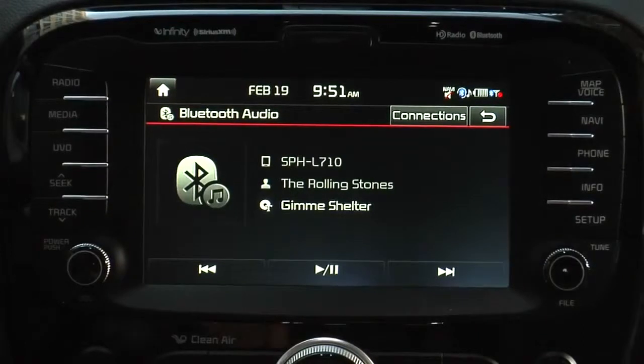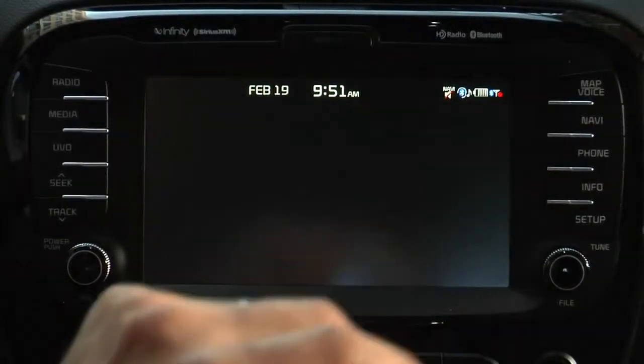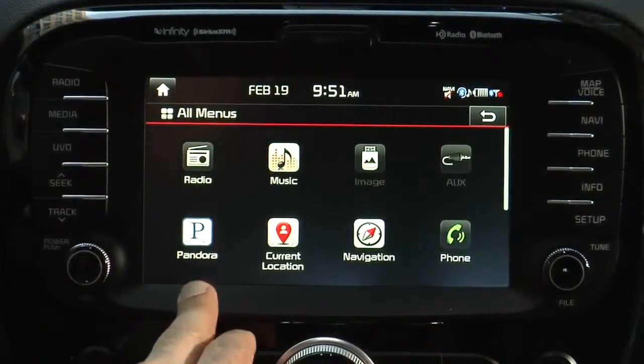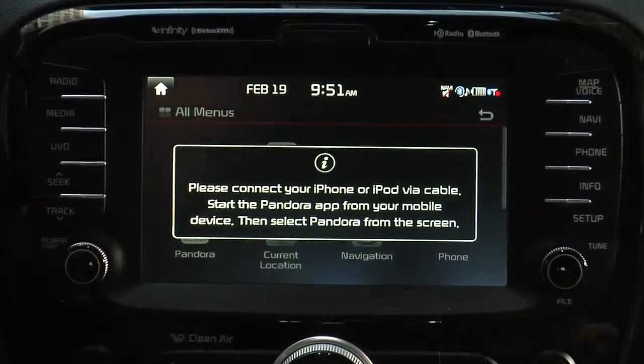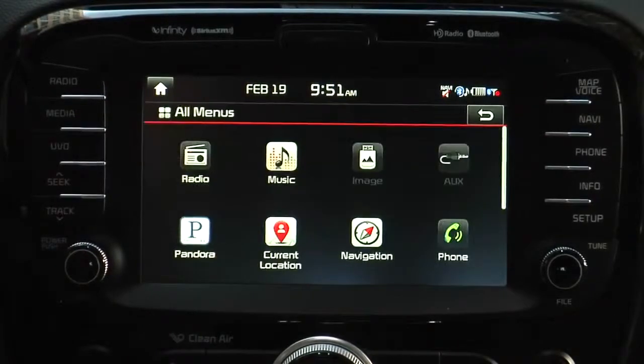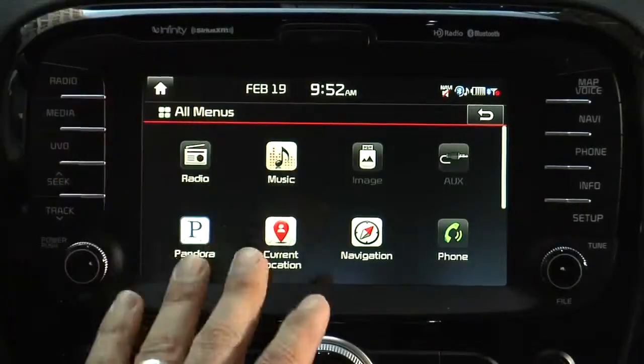So I got to close that. Go back to, I forget, some kind of a main menu. Here we go under all menus, and there I'm going to find Pandora. So it's this scattered mess of stuff spread all over the interface. When you get to Pandora, the frustration continues. Look at that. Works only with an iOS device and only with a cable. No Bluetooth streaming for the app support, and no Android devices, or Windows, or BlackBerry. So super limited for app support.